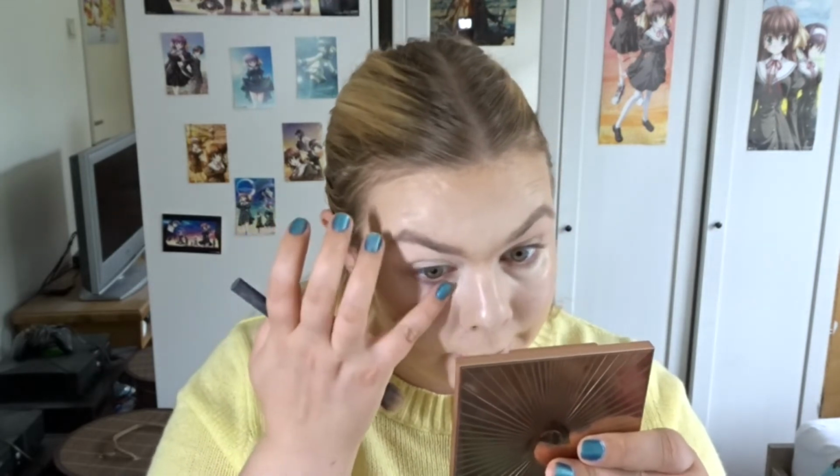So this is also a powder with hyaluronic acid in it. But I don't think the finish of this powder was bad. I think it just darkened my concealer quite a bit. So I'm going to take this small Real Techniques brush, make sure my concealer is nice and tapped out, and let's see what happens.